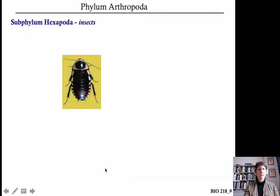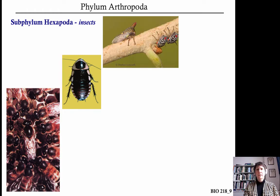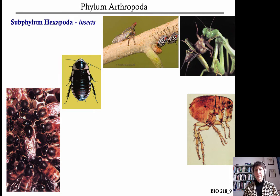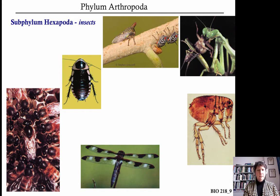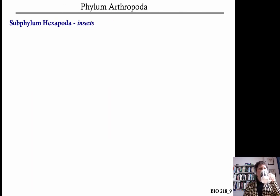So if we go into a little bit of detail with them, here's a typical sort of roach, bees. These are leafhoppers. I think they're really cute. Of course, we have a praying mantis that's eating some sort of a grasshopper-looking thing. This is a flea, dragonfly, dung beetles, also my favorites as well. So all exemplify the hexapoda.